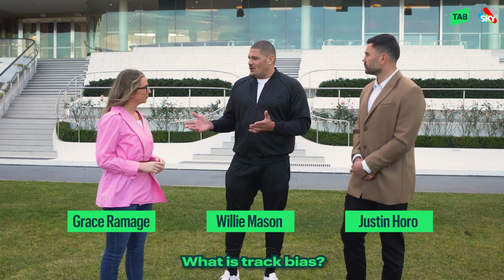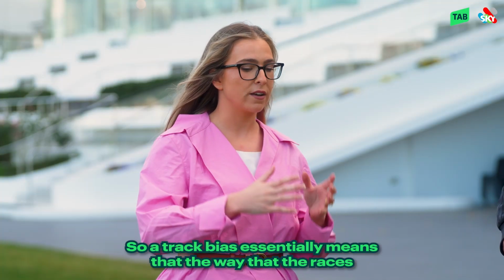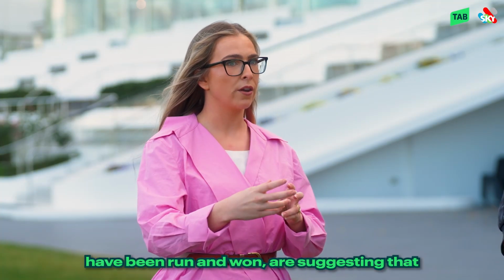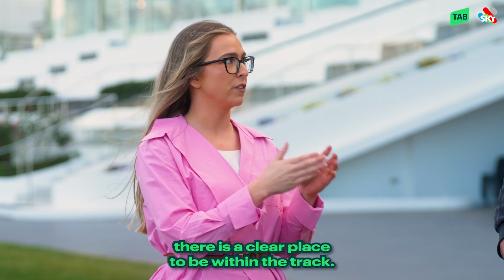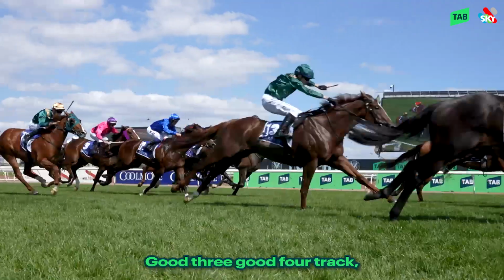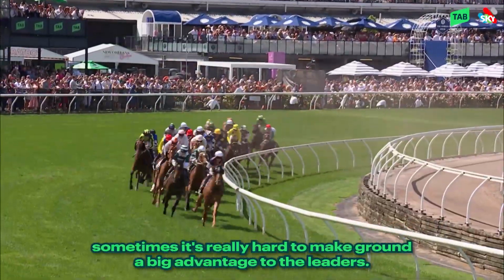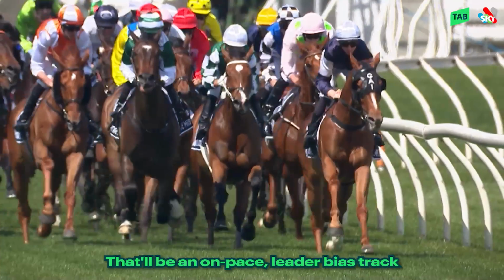What is track bias? What does it mean? So a track bias essentially means that the way that the races have been run and won are suggesting that there is a clear place to be within the track. On firm tracks, when I'm talking about summer racing, good 3, good 4 tracks, sometimes it's really hard to make ground. Big advantage to the leaders. That'll be an on-pace leader bias track.